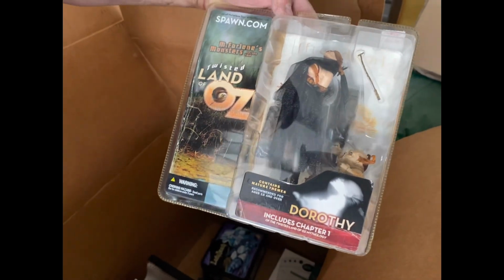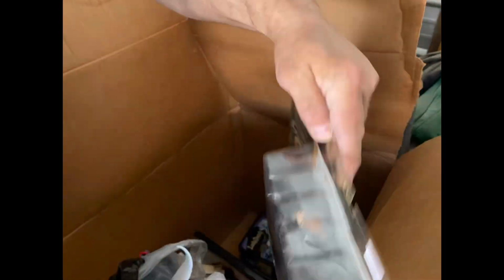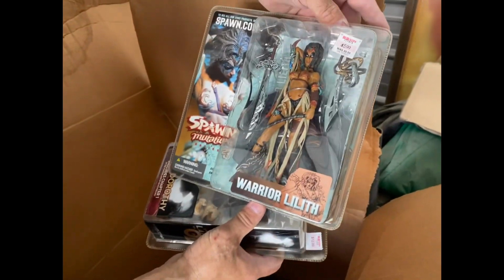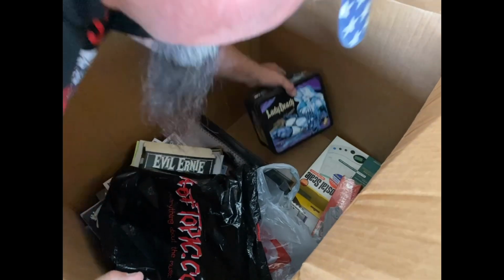That's the coolest Dorothy I've ever seen. Her dog Toto's a little different, though. Something different about him. He must have changed his hair. Let's see. What do we got here? It's just a Spawn figure. That's not a super desirable one. But hey, man, we are on fire in this box.